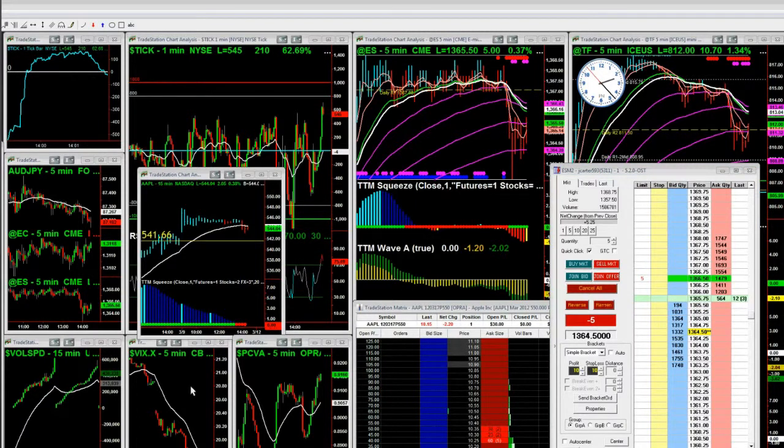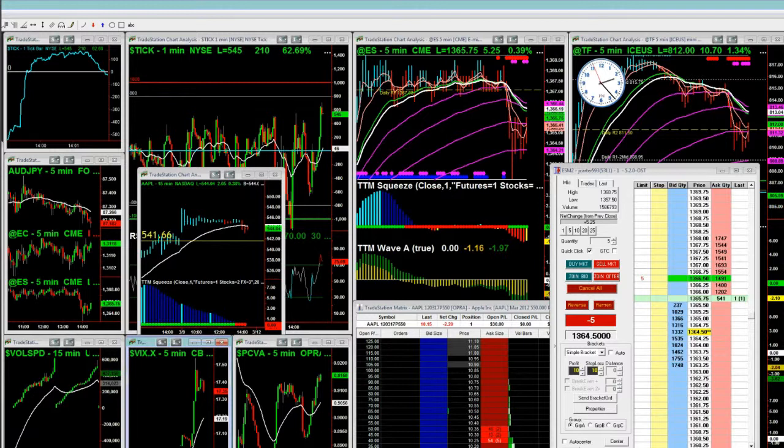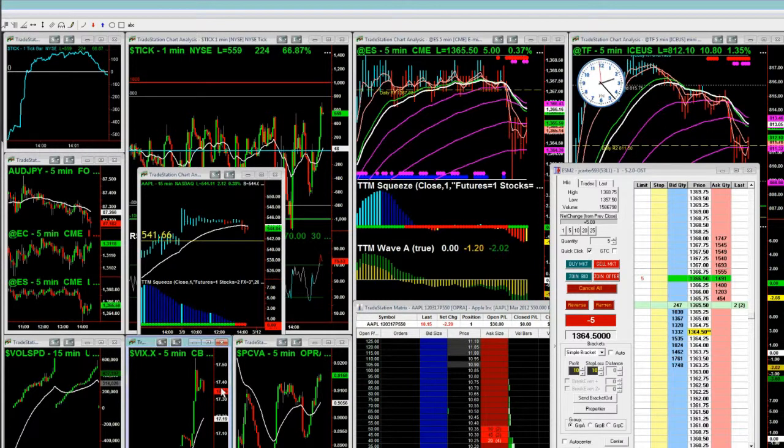Put call ratio is popping up here. A little bit of panic there. People buying puts. Let's see where the VIX is. So the VIX spiked up. It's just kind of leveled off here.